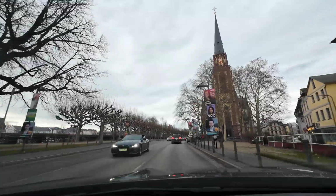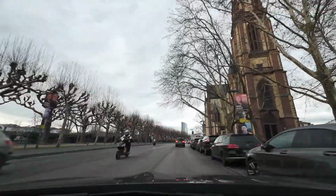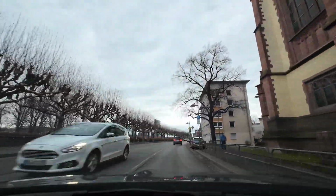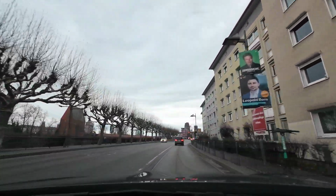On the right is a church. I don't know the name of the church, but on the left side of the river is the oldest church. And right in front of us, you might be able to see the taller building in Frankfurt. That is the new European Central Bank.